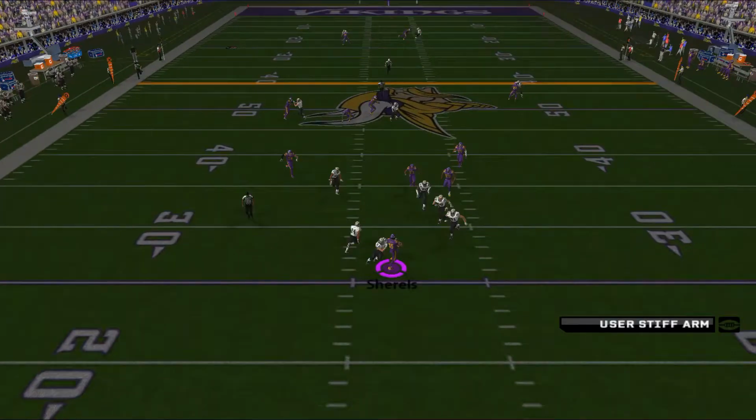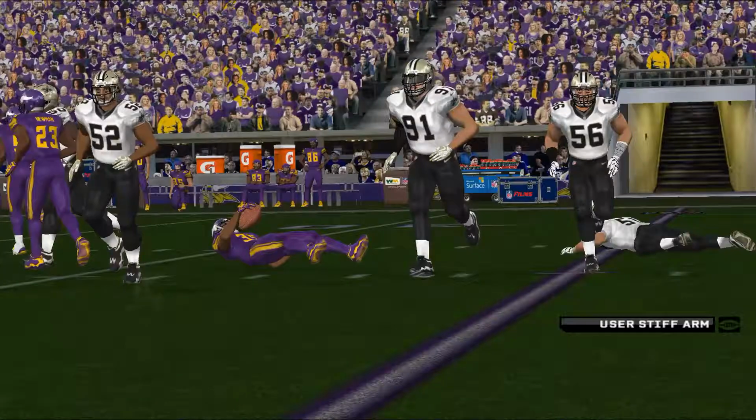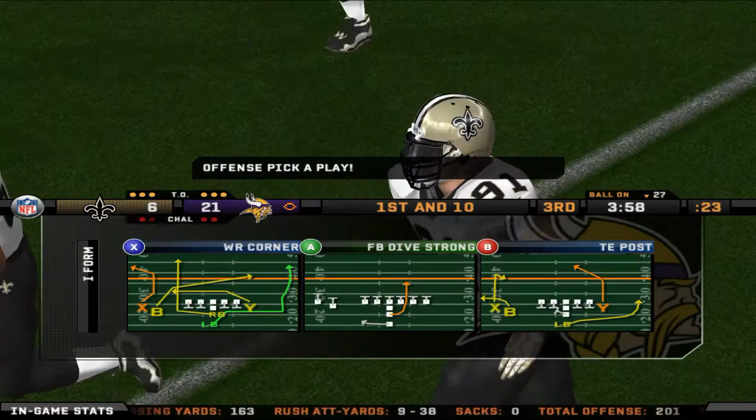From the 19-yard line, can't wrap him up. Number 35 takes the punt to the 27-yard line.